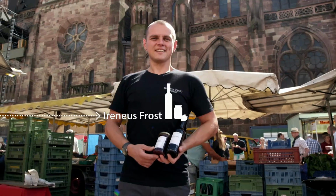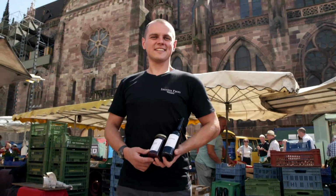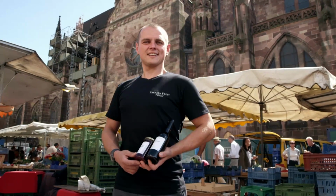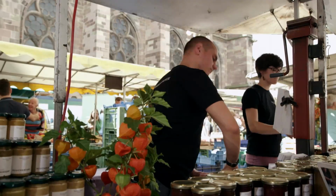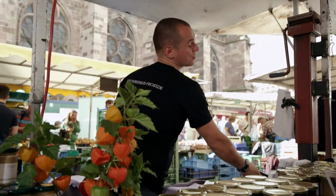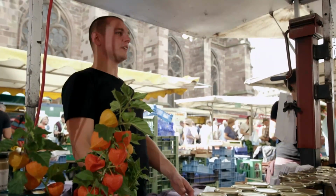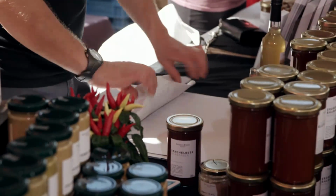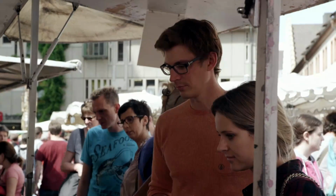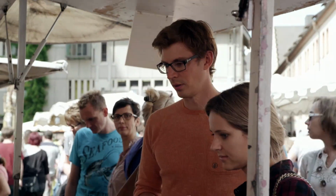A few years ago, Irenaeus Frost and a few friends got together and started a business making jams, syrups and vinegars. It's got lime in it and a splash of cachaça, just like the cocktail. It's got a lovely, strong taste. The Münstermarkt is my second home. With a shop, you have neighbors, but with a market stall, you have friends.